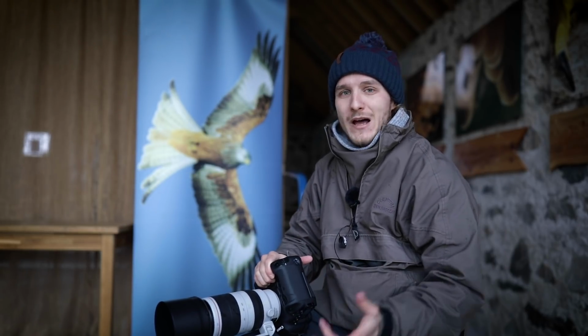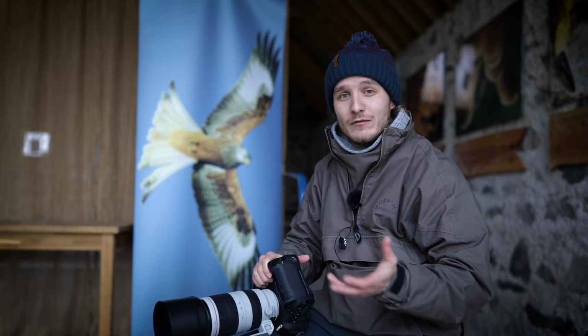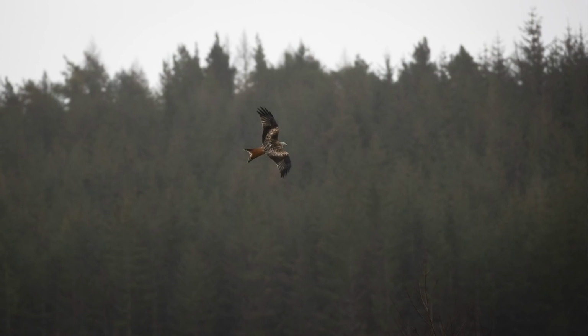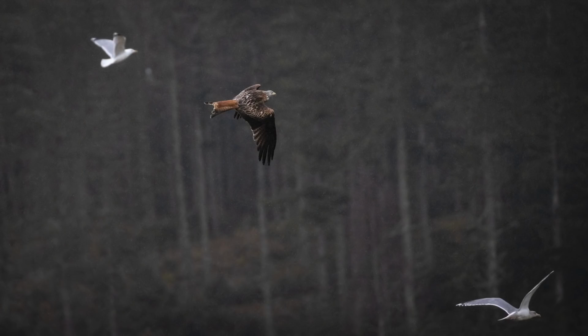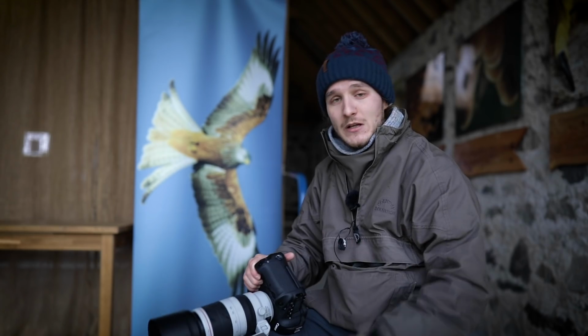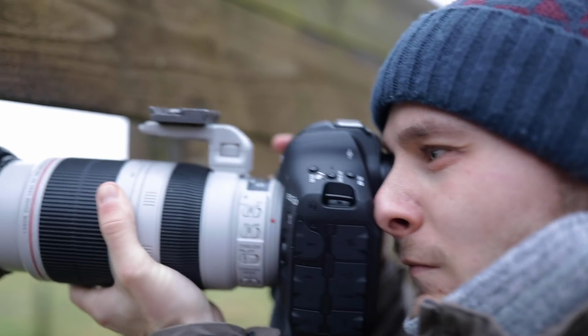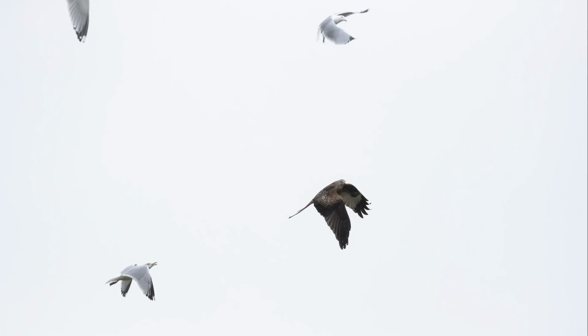Well, matter of fact, it pretty much nailed everything. I was really trying to throw the camera off by focusing on low contrast backgrounds. That's normally a really tricky thing for a camera to do, but that's what this thing was built for. I nailed pretty much every single shot as the red kites dived and flew around. So very, very impressive.